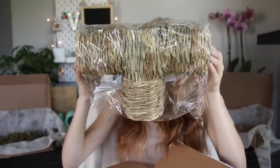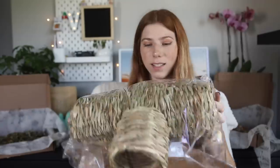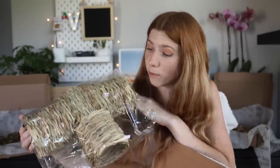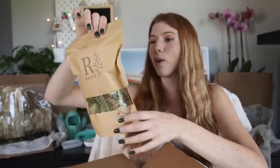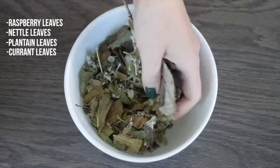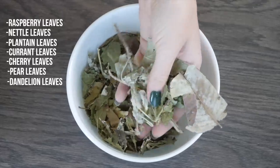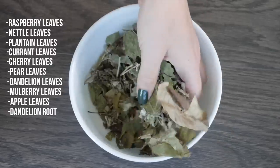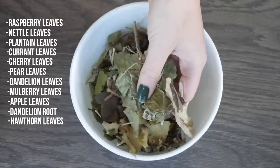Look at this! This is amazing! Oh my goodness, oh, there's a hole on the back too. Wow, I've never seen one of these before, but this is awesome. We also have their grove mix. This one has raspberry leaves, nettle leaves, plantain leaves, currant leaves, cherry leaves, pear leaves, dandelion leaves, mulberry leaves, apple leaves, dandelion root, and hawthorn leaves. So we have a lot of leaves.